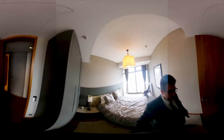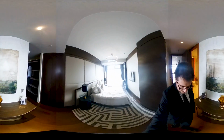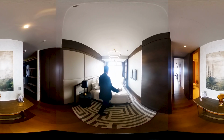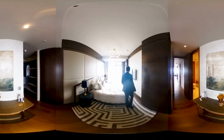We are moving to the master bedroom. So this is the master bedroom of this apartment. On my behind, where the bed is settled, on the right hand side there is a walk-in closet. On the left hand side I will show also the master bathroom. Here is the bed space. This room is an older room, looks like a hotel room. Here is the space usage.